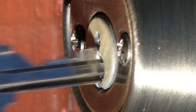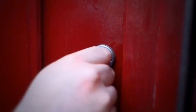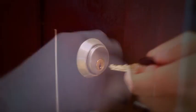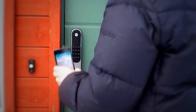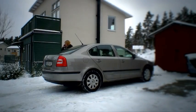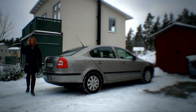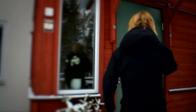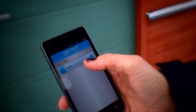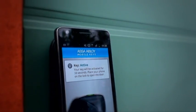Keys are so much a part of everyday life. Carrying them, using them, losing them, and paying for them. Mobile NFC access gives users, for the first time, complete control over entry, even when keys are lost. Offering bank-grade security and being tamper-proof, NFC mobile phones mean that users can unlock their home by simply passing their mobile over the digital lock.